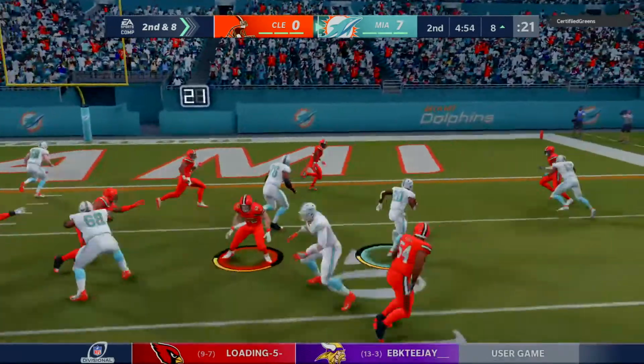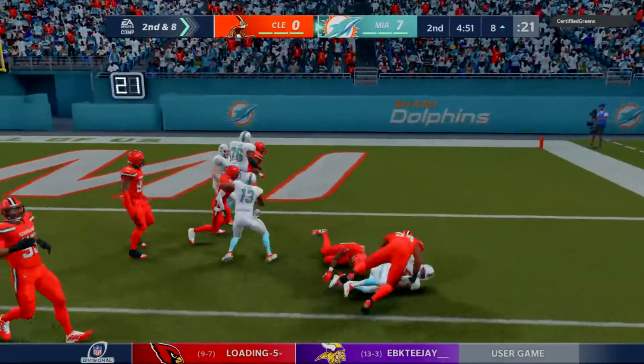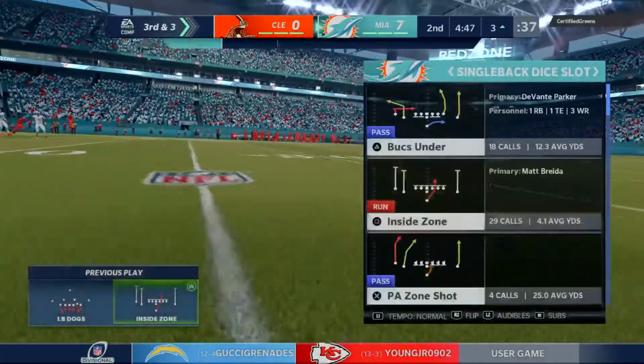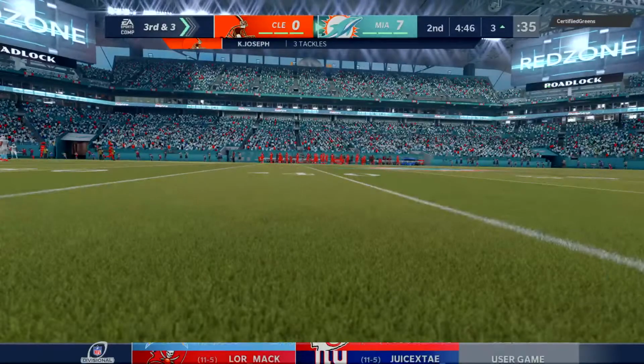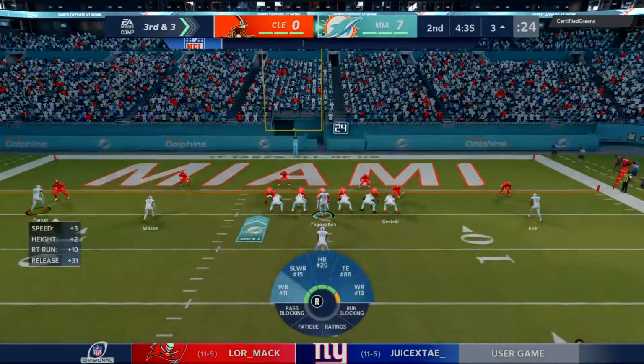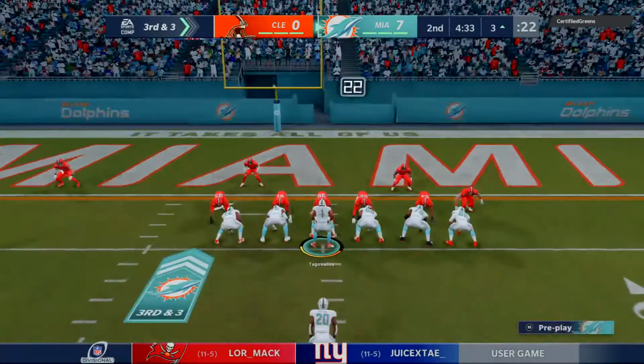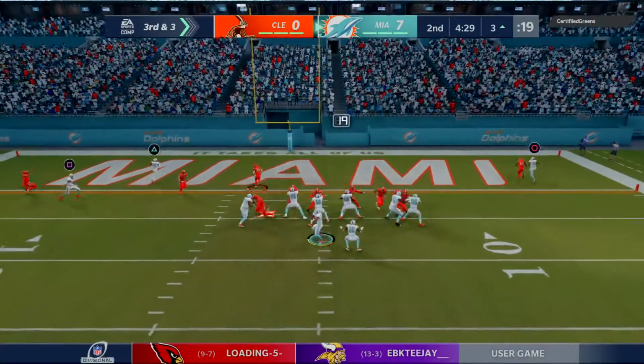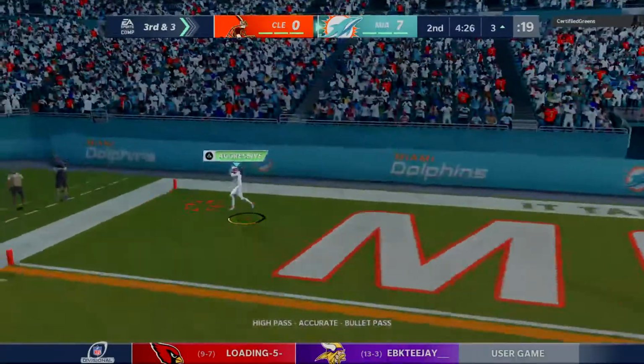On 2nd down, a run with Breida. And he'll work his way closer to the goal line as he's got 5 down to the 3. The tackle made. That's a really nice job by them picking up the run blitz and detecting it and blocking it and turning it into a nice run. And a lot of times you think if you blitz a running play, you're going to smother it. But a lot of the blitzers, they come.